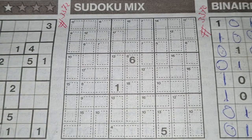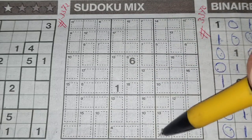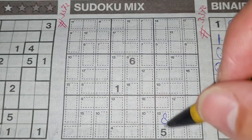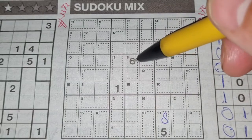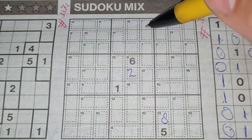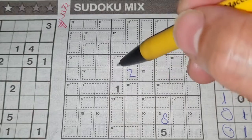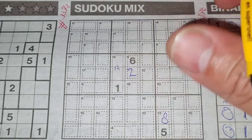We have three given numbers, 1, 6, and 5. The combination here in the box of 13, we have a 5 here. 5 plus 8 is equal to 13. That's the combination. Here, the box of 8, we have here the 6, so the combination will be 6 plus 2 is equal to 8. These two boxes together, in this triple box of 13, we have minus 1, should be 12, those two boxes together.